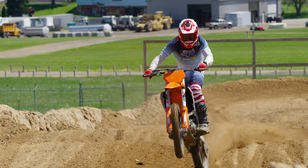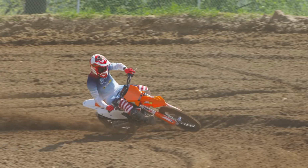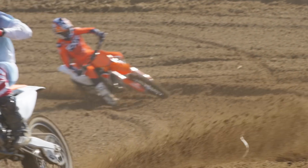I enjoyed the new chassis. I enjoyed the way the motorcycle didn't feel like it was low in the rear and you weren't always trying to get the sag higher, higher, higher. I felt like the bike was very balanced, coming into the corners, out of the corners, very playable.